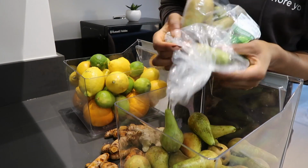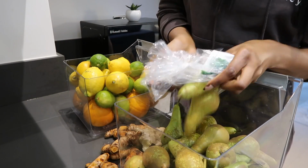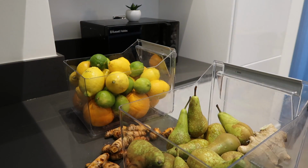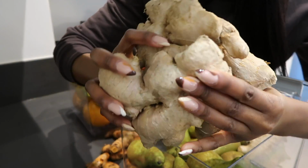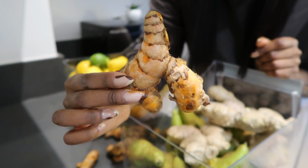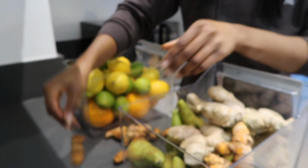I'm also adding in my pears. Basically, I get loads of pears for my green juices. They help sweeten my green juices, and also some ginger and turmeric because I love spices. If you're new here, I'm on a journey of raw veganism. I have started to incorporate a few cooked foods, but nothing too crazy. So I'm just going to put those fruits into my fridge.